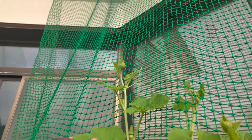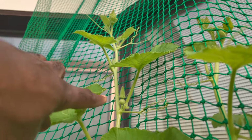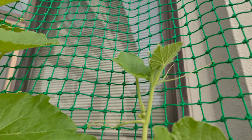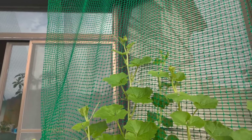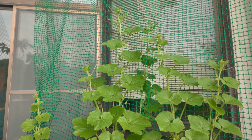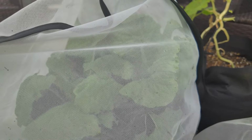I'm seeing some nice growth here. Yeah, see this here? Yeah, we've got a fruit coming in. Yeah, so that's a female. Another one over here. Very good, very good. So hopefully around about mid-November, when it starts getting cooler, we'll have some kabocha pumpkin. The hocksai here is growing nicely. I'm going to leave it covered.